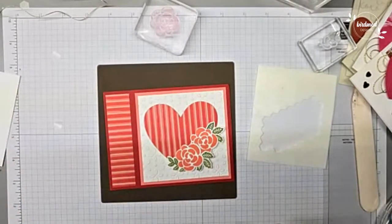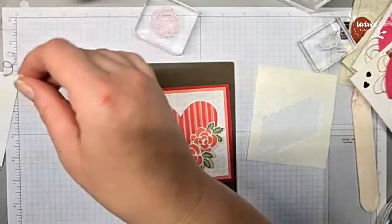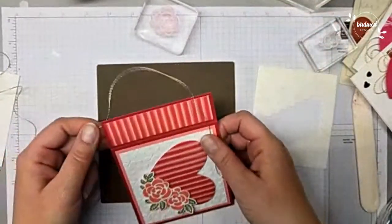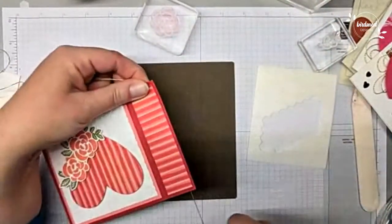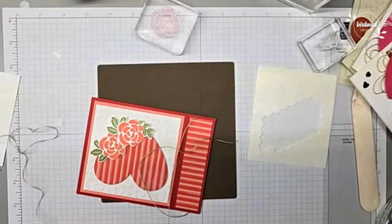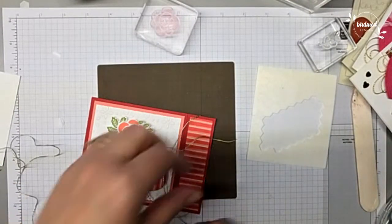Okay, now we're going to grab that twine again. Sorry, distractions from the kitty. We're going to take some of this beautiful twine and we're going to wrap it around our bookbinding edge here. Now I'm going to cut it, but quite a long piece again.